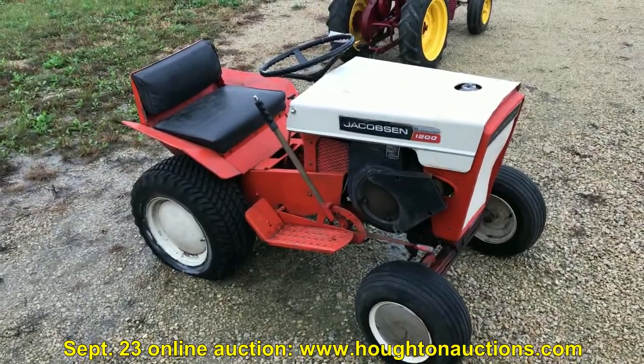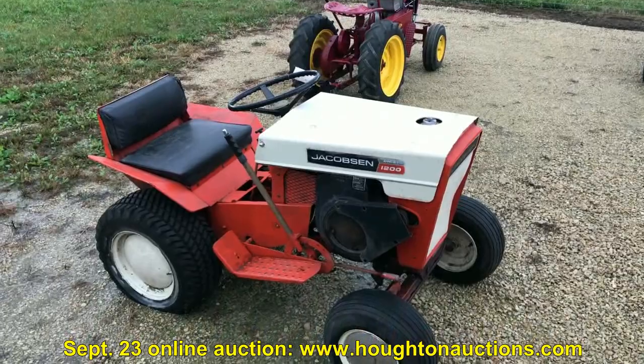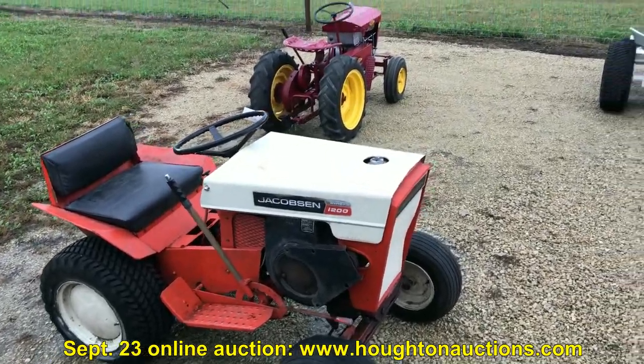12 horse. Of course, slow tire. Pretty complete tractor. Pretty nice shape for no originality.